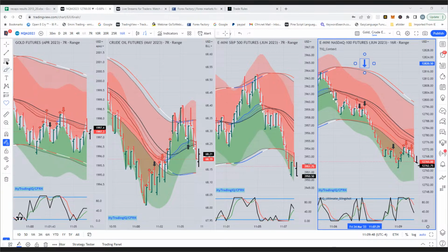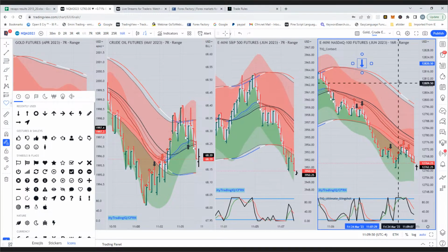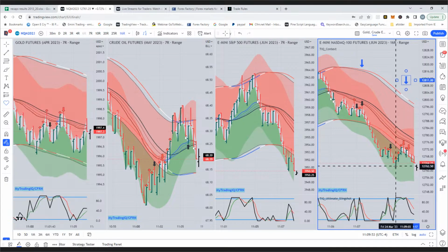All right, so again, just go for the easy and obvious trades, guys. The easy and obvious trades.